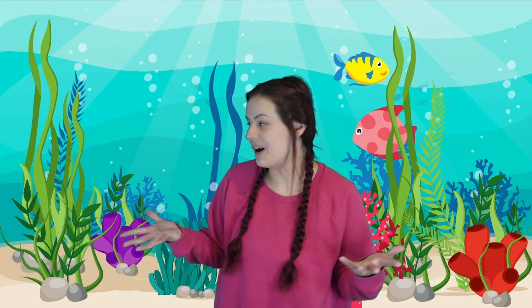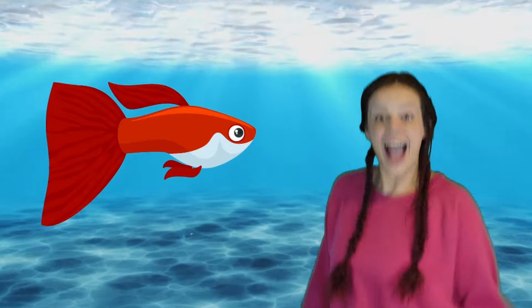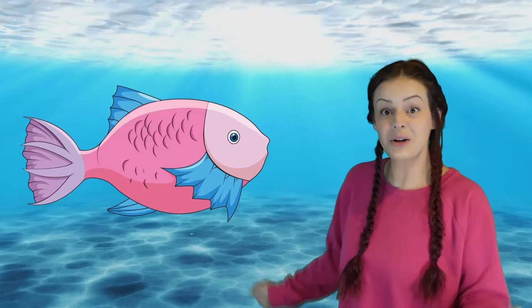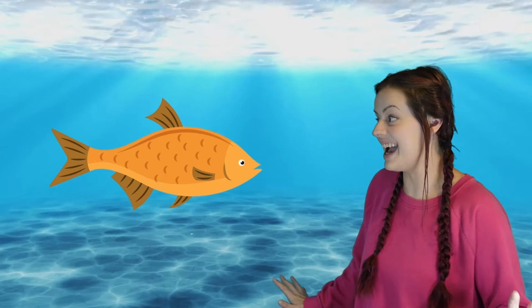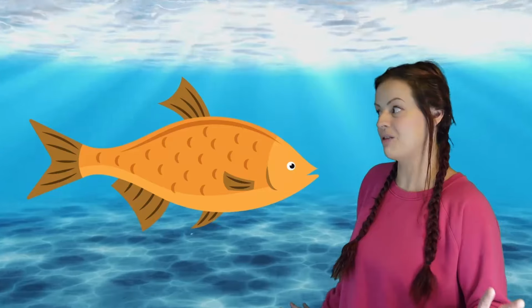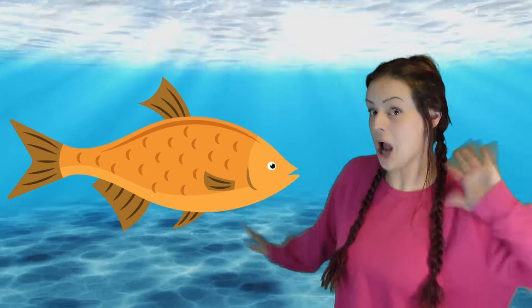You did a great job with the sea animal moves. There were so many. Great job. Red fish, orange fish, yellow fish, blue fish, green fish, pink fish, grey fish. Wow. Little fish, bigger, bigger, bigger, big fish. Smaller, smaller, smaller. Little fish, big fish, little fish, big fish, little fish.